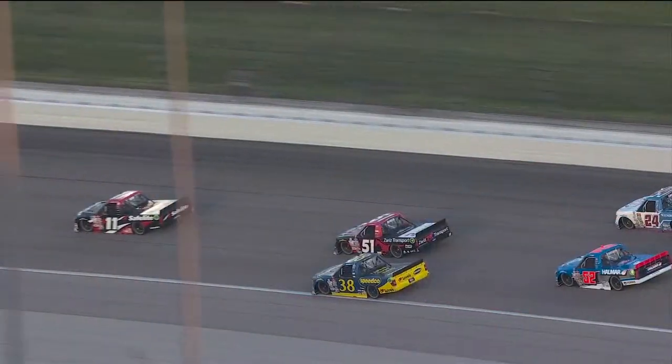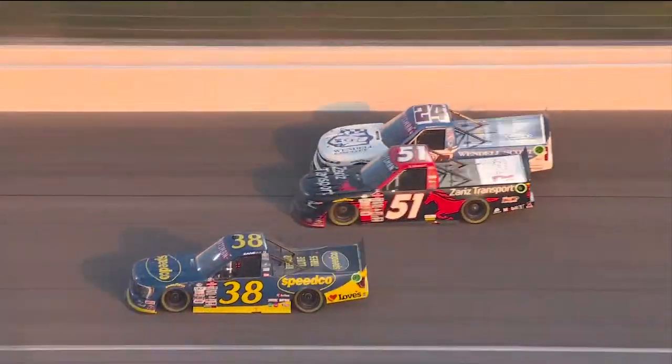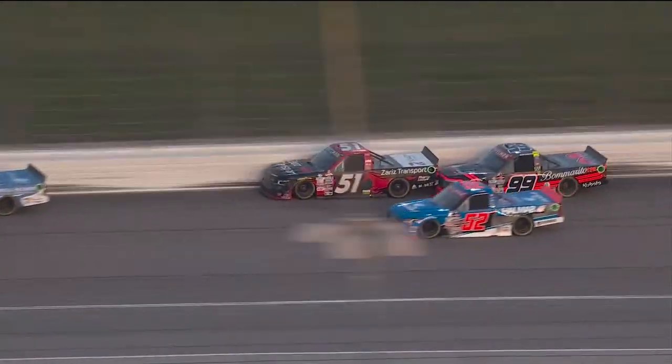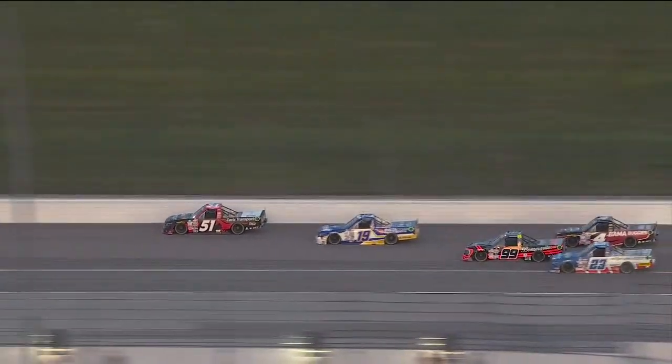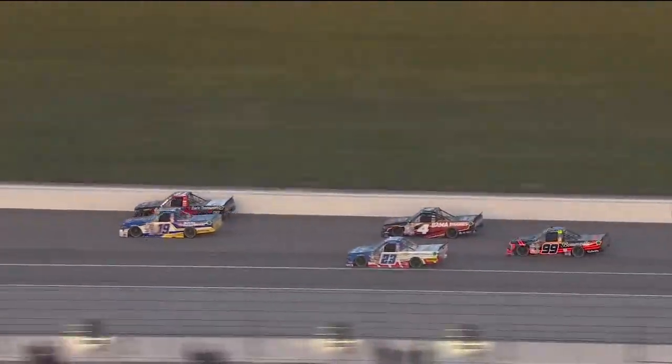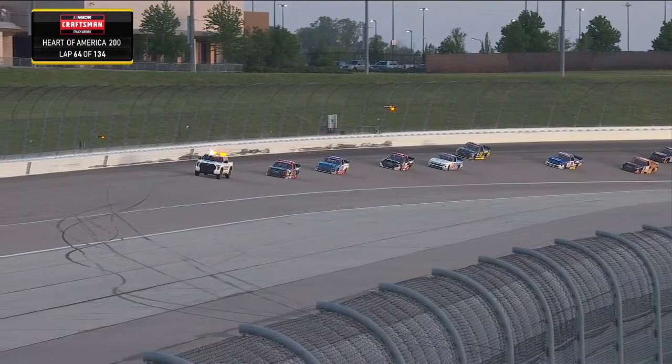Hey, the good news for Ben Rhodes, he had 9 stage points, so that helps when you have an evening where you deal with damage and maybe don't get the finish you would like. And there are a lot of drivers that would have wrecked out driving that 51 in that situation. Kyle's able to hang on and persevere through difficult times.